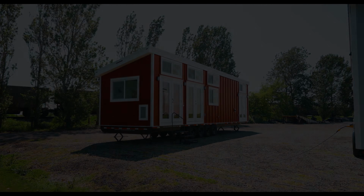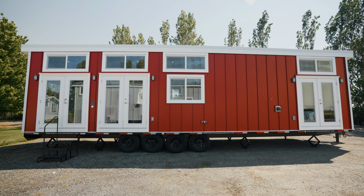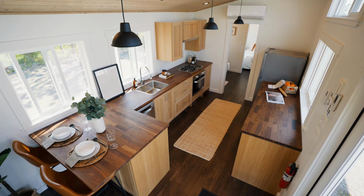Today we're in Delta, BC with Mint Tiny Homes, checking out a custom-built 10 by 40 foot tiny home, which features 3 sets of French doors, the ultimate chef's kitchen, and even a dog door. Let's check this thing out.